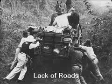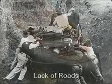The wagons broke down and needed to be repaired. Tools and supplies for fixing the wagons were kept in a box attached to the outside of the wagon. Sometimes guides were hired to lead the wagon trains. A guide would know the shortest and safest route to take.